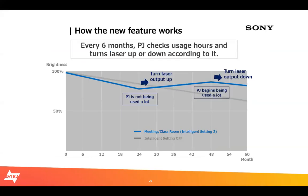Every 6 months, the projector will check and see the usage hours and then adjust the laser output accordingly. In this case, where you see the dark blue line, the projector is not being used very much. The projector detects it's not being used that much, so it can boost up the laser output to maintain that even decay curve. In the other case, after another 6 months of time passes, it checks again and realizes that now the projector is being used more often. And so in order to keep that line linear decay, then it adjusts by turning the laser output down.